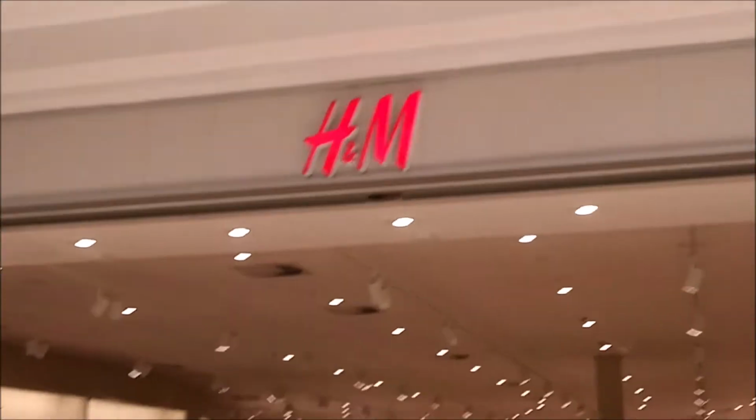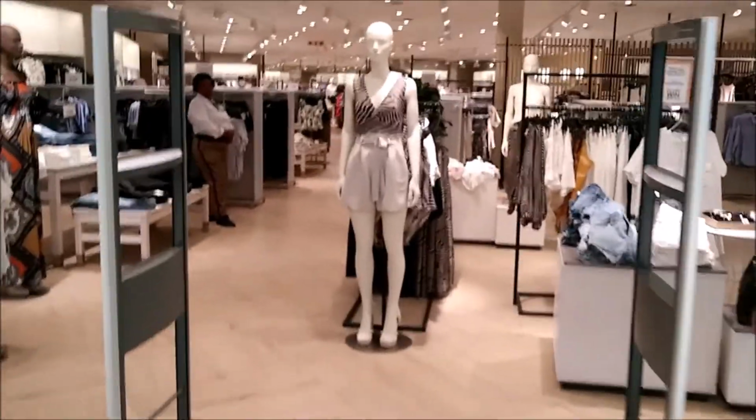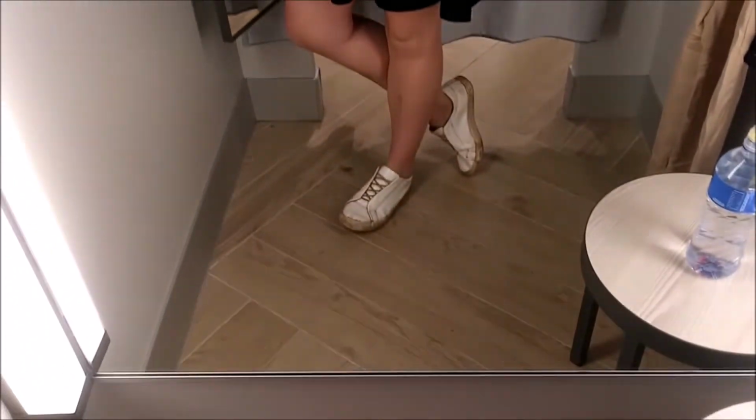Last time I tried on a bunch of different outfits for you, but this time I'm trying on outfits on the mannequins. So the first shop I'm going to is H&M and I'm scoping out the mannequins to pick out one or two outfits. First I wanted to show you the outfit I was in the mall with today. I find it easiest to wear a dress when I'm going to be trying on clothes because it's the quickest to take off and the quickest to put back on.